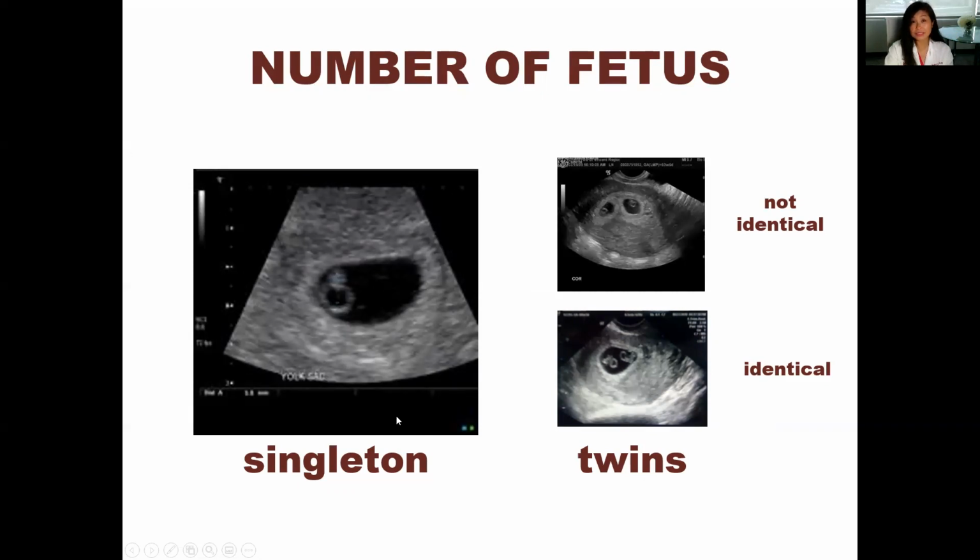Now, sometimes, even though we transfer one baby, it could split. And that's when you have a set of look-alike twins. We call it identical. So the way you know is that there is one sac, but inside the one sac, you see two yolk sacs and two babies. Here's one baby, here's the other. And they would each have a heartbeat. The chance of an embryo splitting is less than 5%.